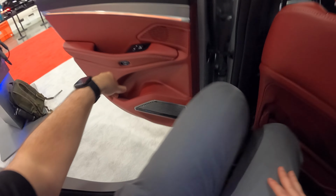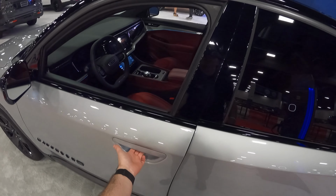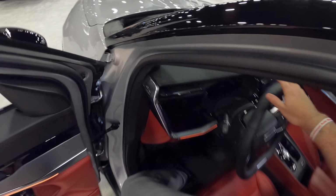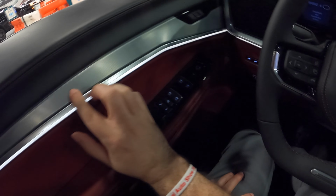There we go. And let's get into the front. So we do have blind spot detection as well, because this does have every single safety sense. So getting into the interior, let's actually close the door really quick because the sound actually is enabled. Soft padding all across the top with that same exact trim.